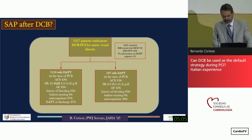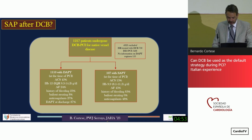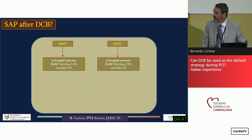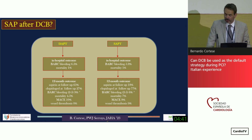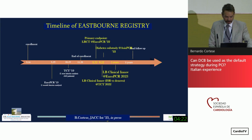You can see that they were with anemia, hemoglobin was less than 10, AF 43%, history of bleeding 83%, anticoagulation in 50% of the patients. So we analyzed this cohort of patients and compared it to the de novo patient population. In hospital, no significant differences in terms of MACE and bleeding. And also at 1 year, there is no differences in terms of MACE, no acute vessel occlusion in these single antiplatelet therapy patients, with some of them, about 47%, left with a dissection, and interesting lower bleeding, significantly lower BARC 2 to 5 bleedings in the single antiplatelet therapy.